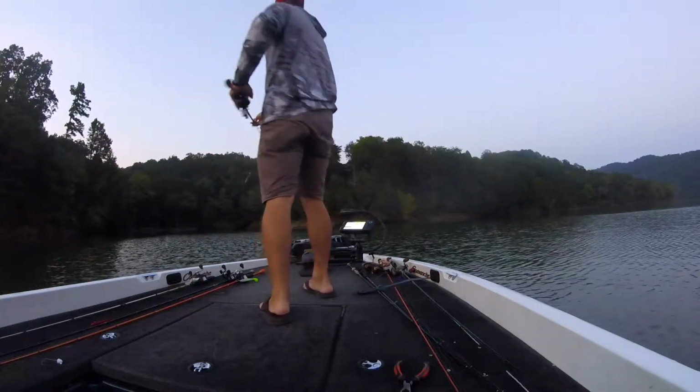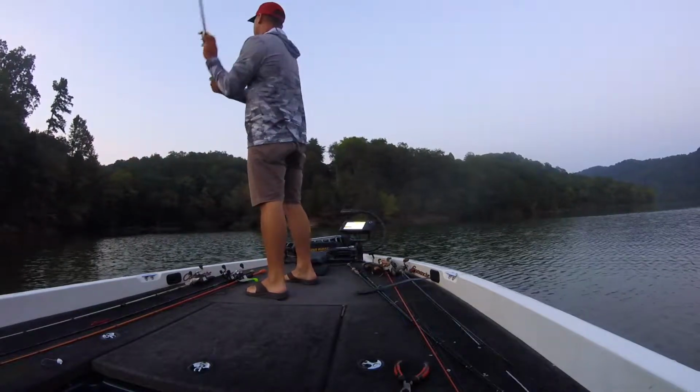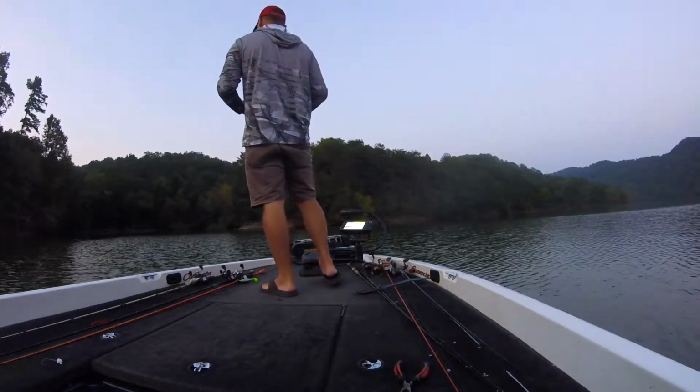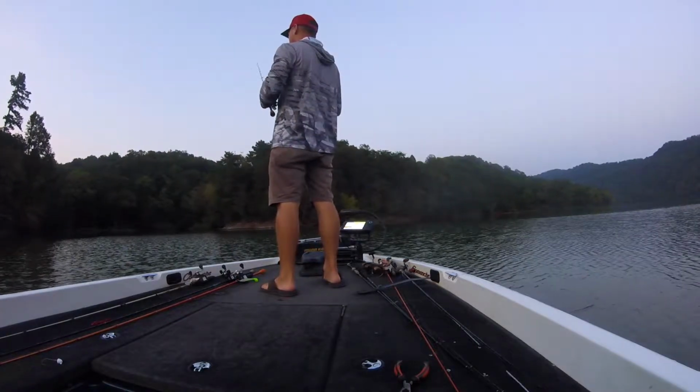So there's one more thing that I'm looking for when I'm fishing up here, especially around those flats where those fish are just kind of roaming. If you pay attention to the surface, you'll see that bait just kind of come up and flicker on the surface. They'll jump, pop out of the water.